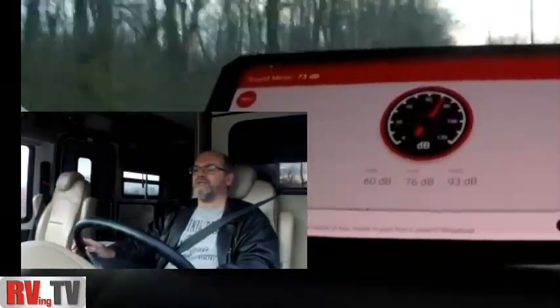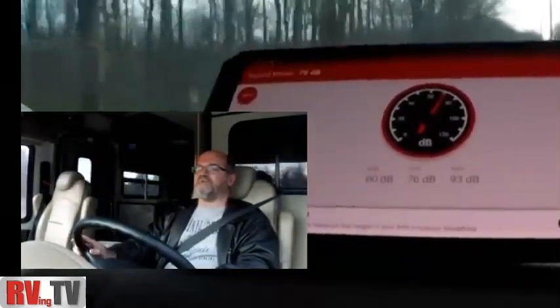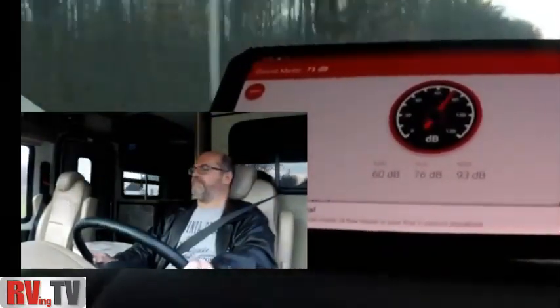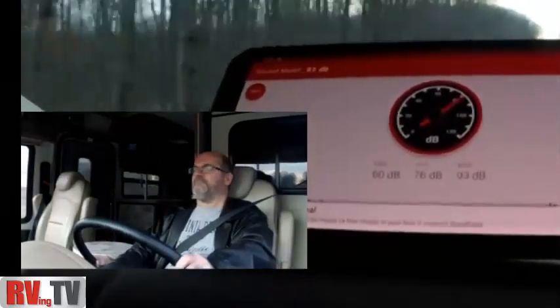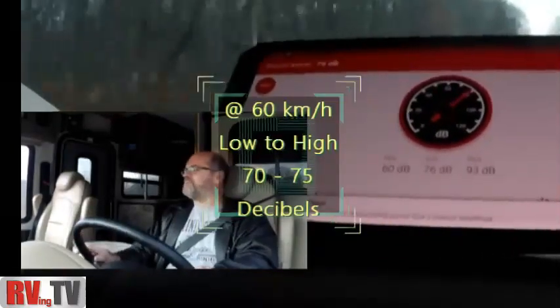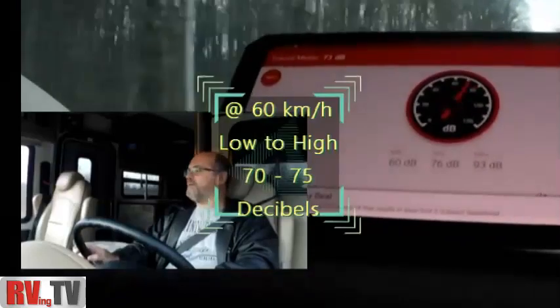The speed back here on the back road is 60 kilometers an hour, approximately 37 miles per hour for our American cousins. This will simulate back road driving, scenic driving. Watching our decibel meter, you'll notice it's right around that 70 to 75 mark on the back roads.